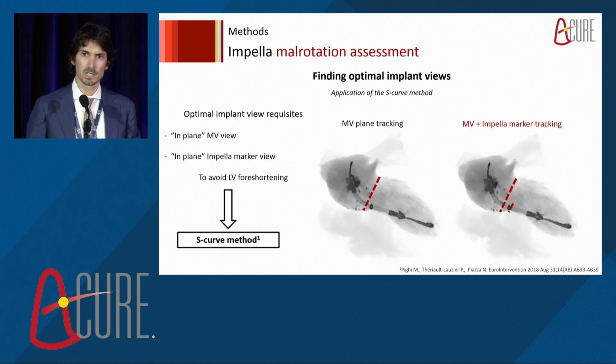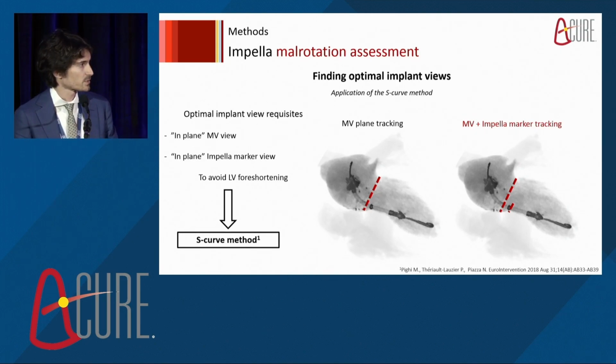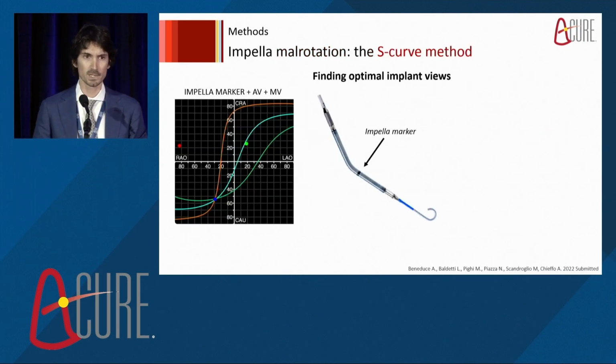To this end, we use the S-curve approach, which has been described by, among others, Professor Nicolo Piazza, especially for the TAVR field. This method uses an automated software that tracks the structure of interest and gives you a pair of C-arm angulations that always portray the structure of interest in plane, thus avoiding the foreshortening of the structure. We applied this to both the mitral valve annulus and the Impella radiopaque ring, and we obtained this result.